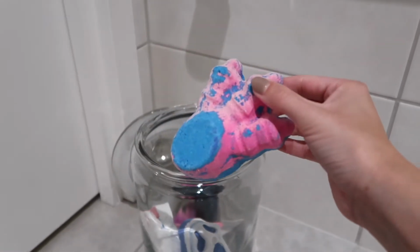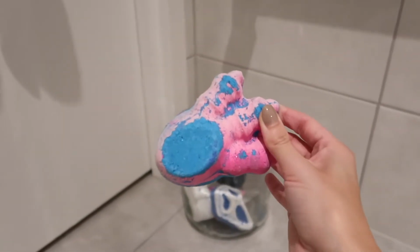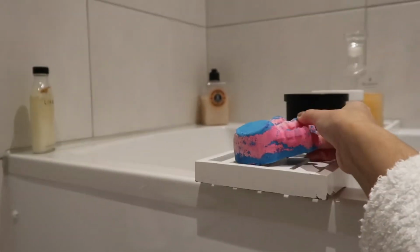I think I am gonna go for this one, which is called Bigfoot. The focus on this camera is honestly so bad. So I'm gonna use Bigfoot. I'm just gonna pop him there for now.